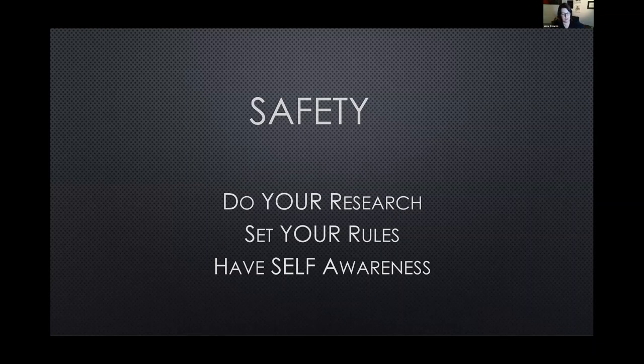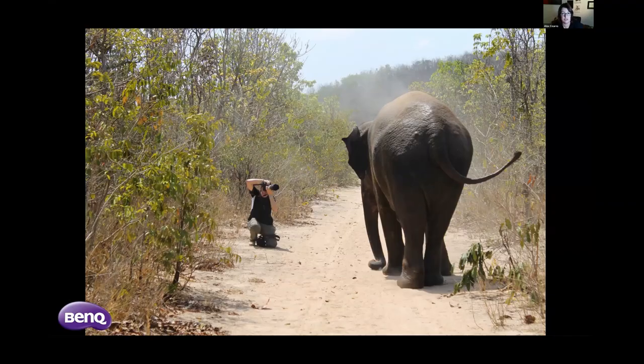Quite often you have to manage that on your own. Even if you're working at a rescue center, they will think that because you're the animal photographer, you know everything about animals and safety. So this is Lucky, a rescue elephant in Cambodia. I'd photographed her a few times, so she knew me.